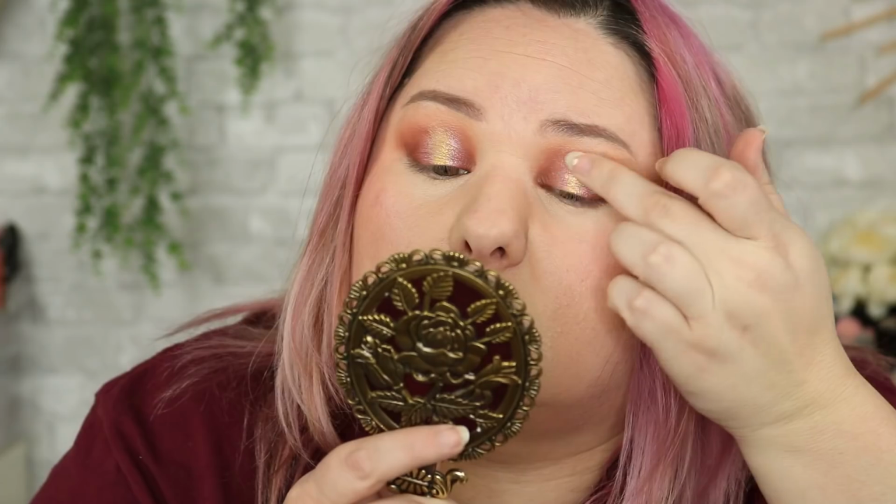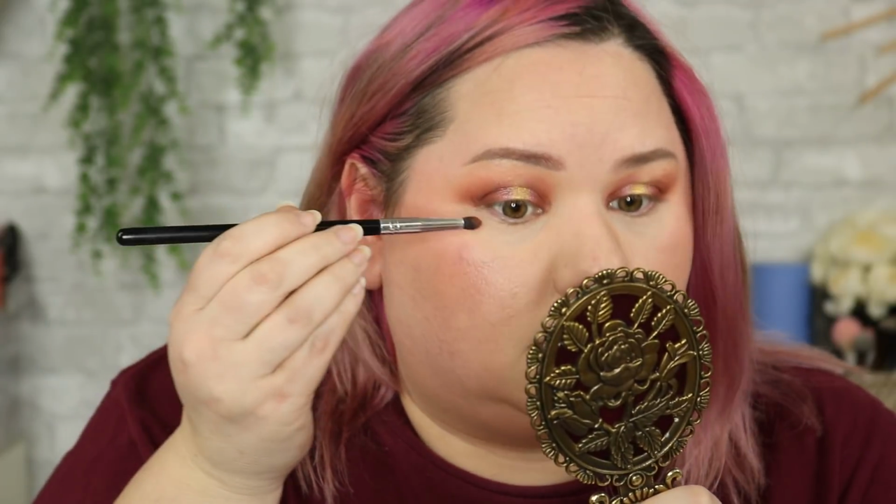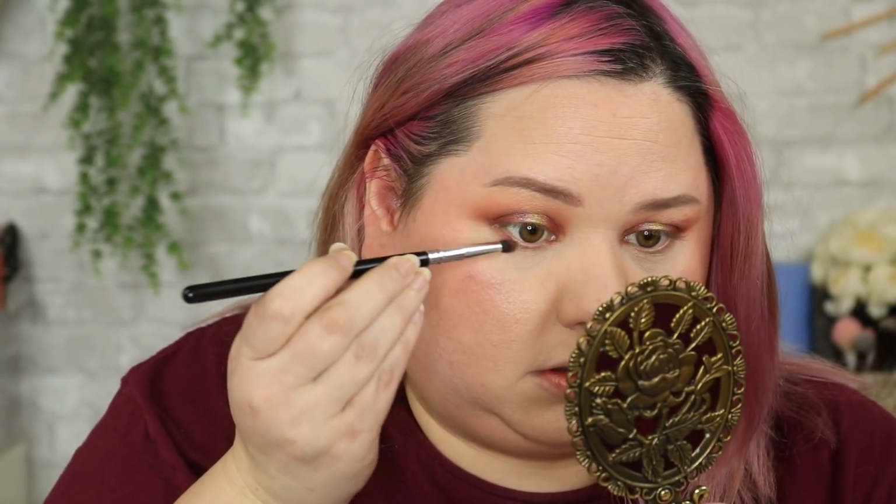And this is Embers. This whole palette looks very, very fall themed. So now let's just go ahead and keep it simple for the lower lash line. I'm gonna go in with Dish on a smaller pencil brush, and then I'm gonna pop the Embers in the center down below as well. I'm gonna go in with that purple shade here as well in the center.